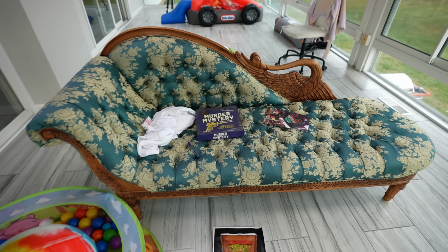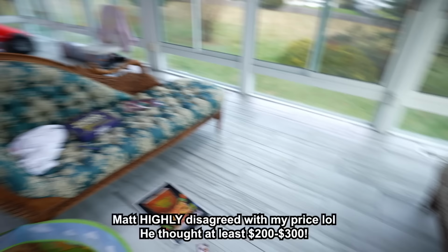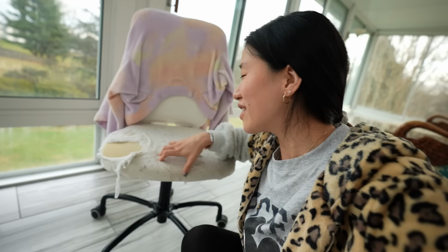How much would you buy that for? How much should I sell that for? This is the previous homeowner's thing, but let me know. I'm thinking 50 a piece. They could be really beautiful in some homes, but I feel like it doesn't make much sense in the sunroom. Look how crappy it is. The cover got dirty and they were white.